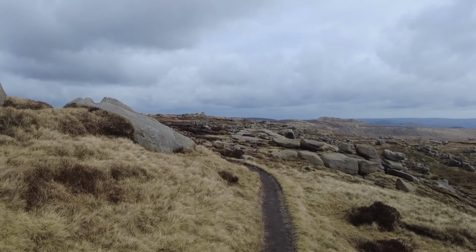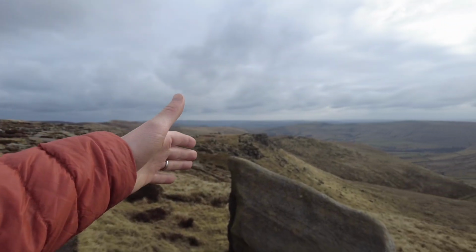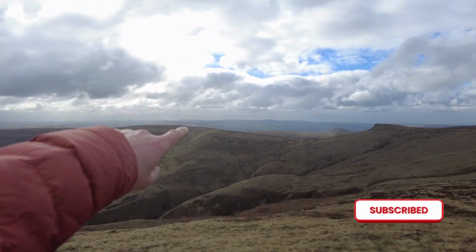So you can tell how the landscape's changed. It's much more rocky around here and along this ridge compared to where we have been walking along some heathland where it's much boggier.